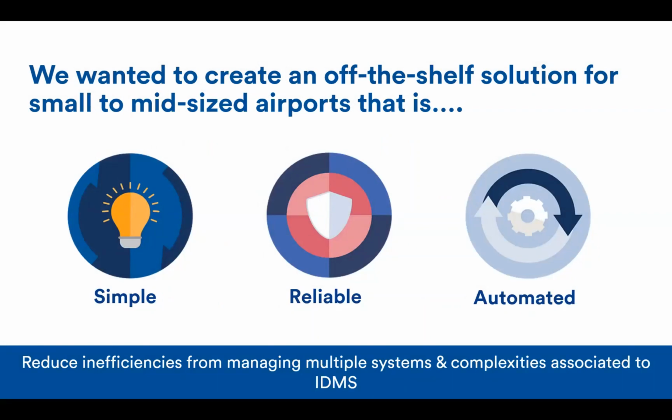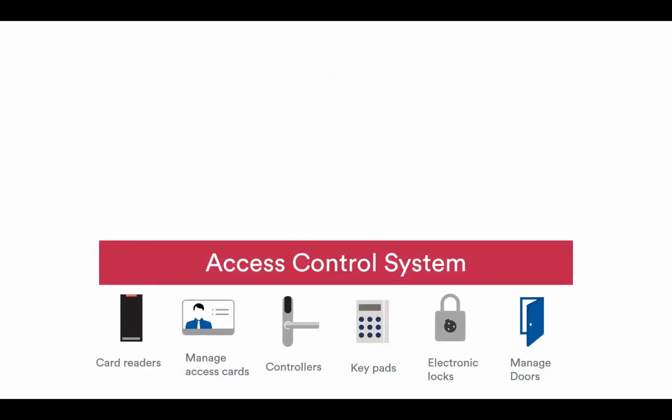So this to me is a marketing slide. I'm just going to jump from it. But really to reinforce that message, if you look at aviation, specifically airports with access control, access control systems do traditional things.